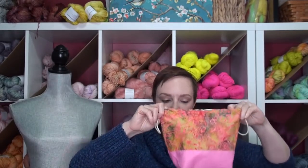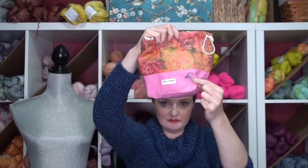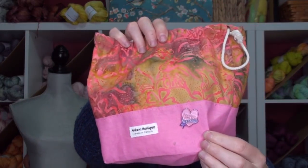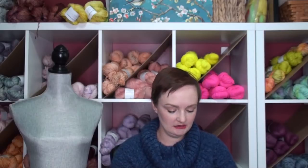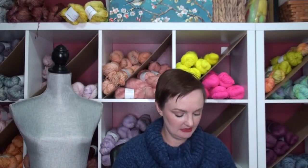My work in progress is socks, and it's in my Andrea's Handspuns bag, and I have a cute little pin here that says one more row that I got from my bestie Ashley. And I am knitting socks with this.